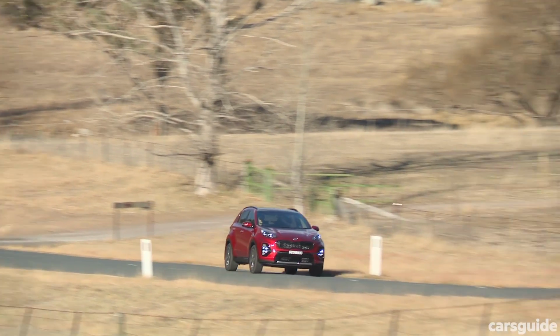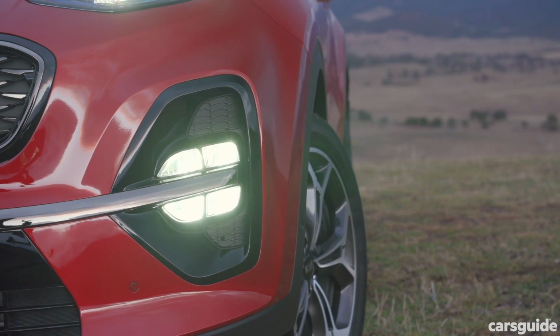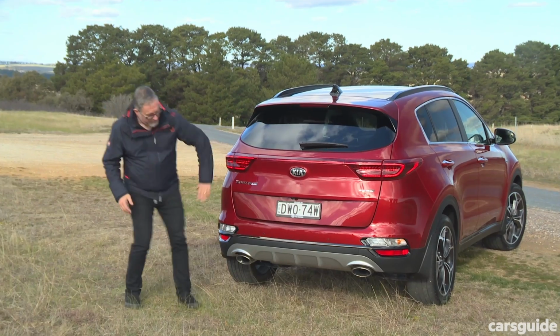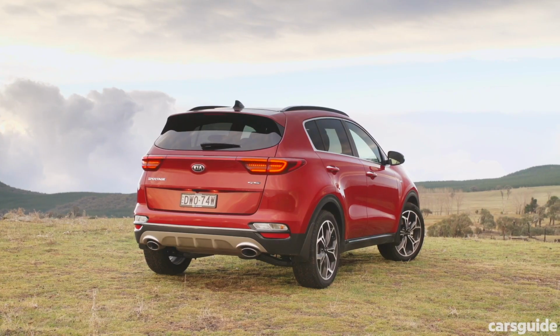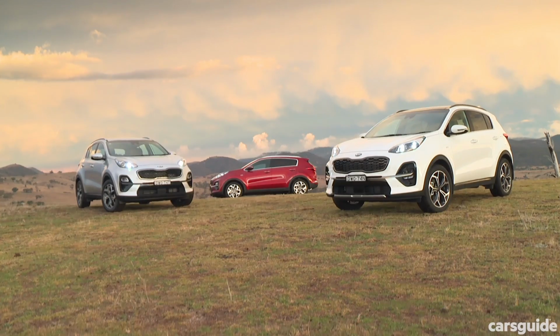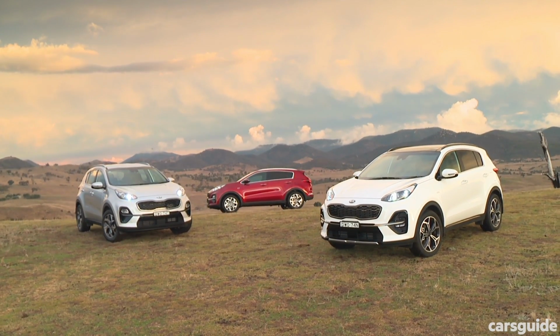The only other changes are here to the front grille and to the fog light array. And on the top-spec GT line, you get LED headlights. Around the back, this area down here has been tidied up, and there's a new design on the tail lights. And apart from a new set of wheel designs, that's about it. But that's actually okay, because there was nothing much wrong with the 2-year-old Sportage in the first place.